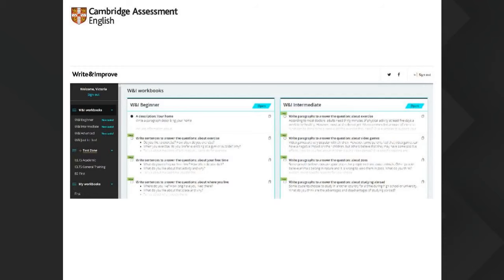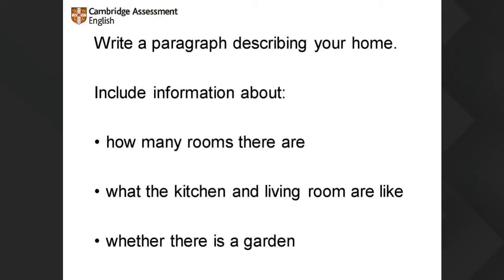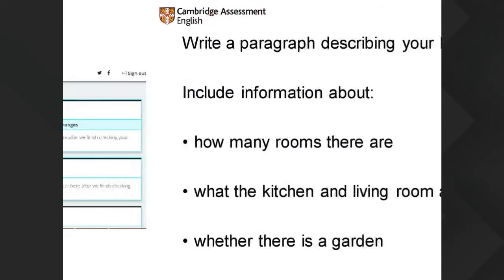So I'll show you quickly how it works. We chose an A2 task here. Write a paragraph describing your home, include information about blah, blah, blah. Okay, so the students write their answer in the box there where it says write your text. They can either copy and paste it in or do it directly on the platform. They can do it on a mobile phone, a tablet, or a computer.